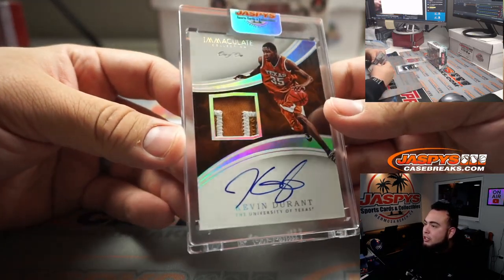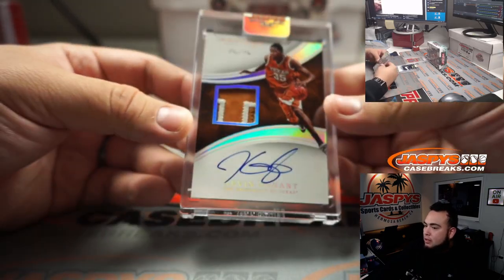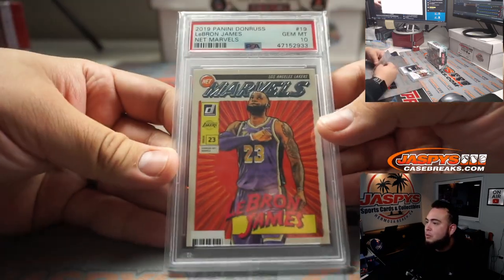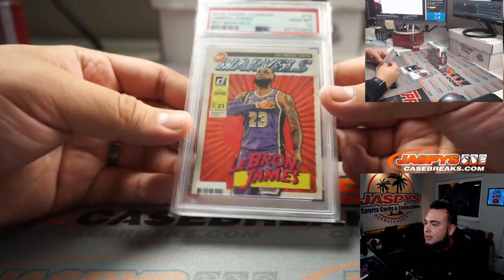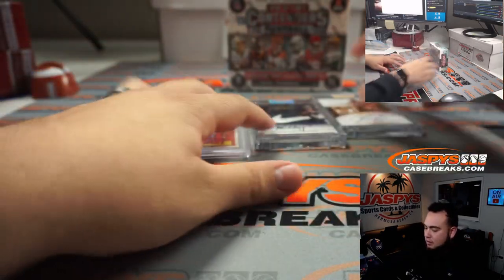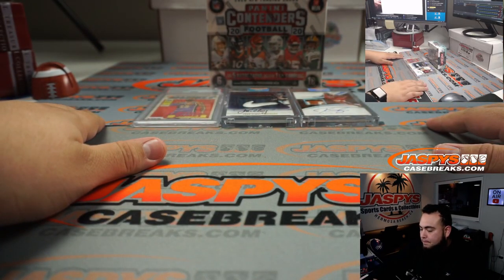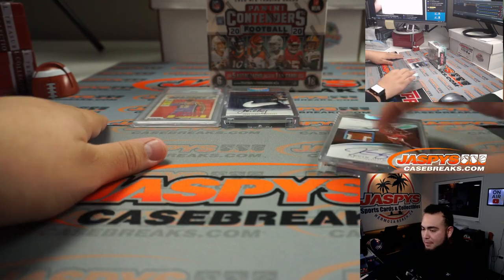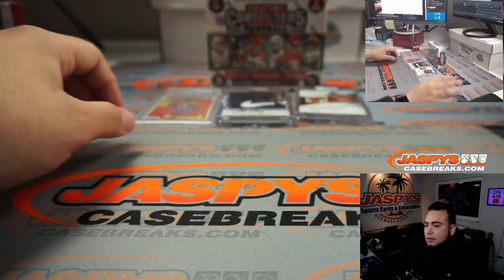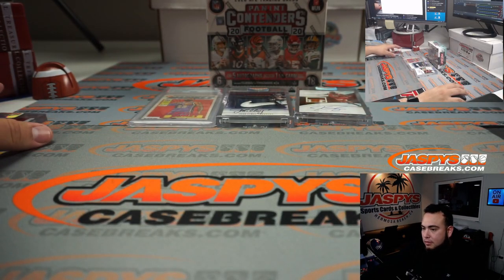That is a collegiate rookie. Collegiate patch auto, 1 of 1. KD's a 1 of 1. Elway's a 2 out of 2. And of course, don't forget about the Net Marvels, LeBron James, PSA 10. And of course, you have the box here. Contenders. Yeah, that might be the T. So let me know, Gary, what would you like? Kobe's off the board now.